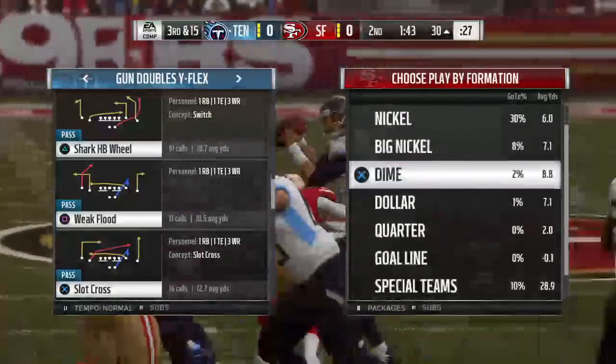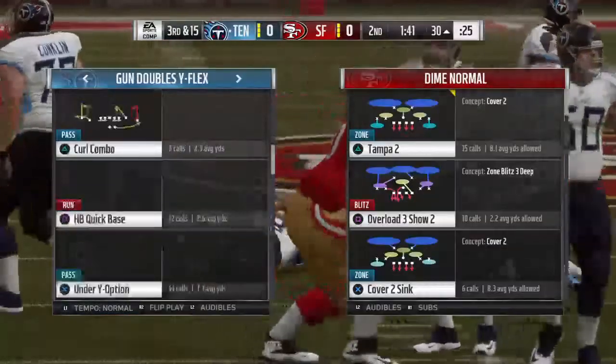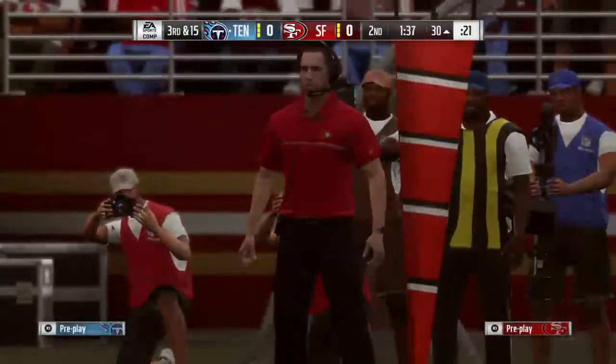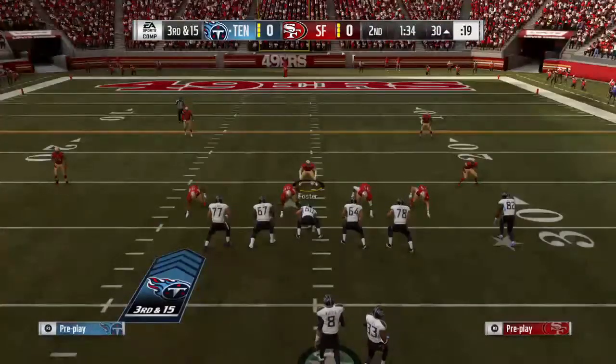Yeah, hard to block everyone, isn't it? And on this play, someone did not get blocked. He's the one who got home. Mariota will need a big play after the sack as the Titans come up 3rd and long.